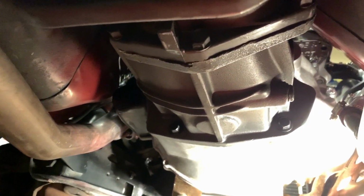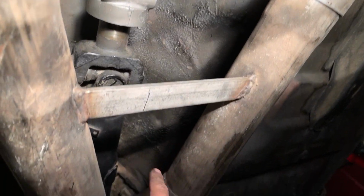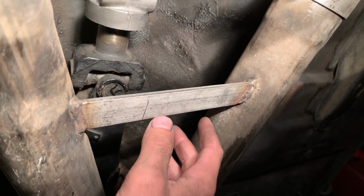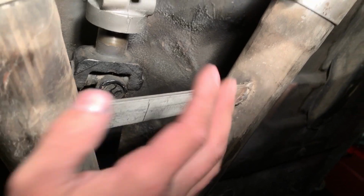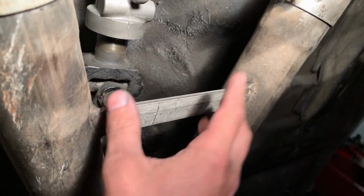As you saw earlier, we put fluid in the transmission as well, so that worked out pretty well. The Bassani X pipe is on with the Flowmasters, and then the drive shaft is on as well, and it's all good to go. And I oriented it the same way I took it off, so everything would work out pretty well. So that's what I got done under here. And even though it doesn't sound like I did a whole lot, it was a whole lot.